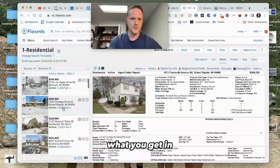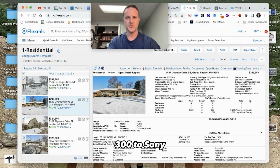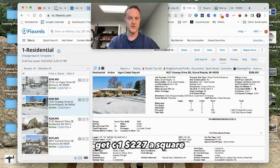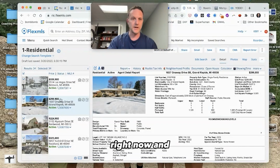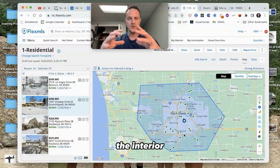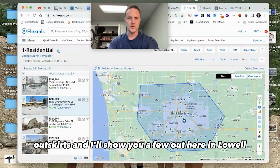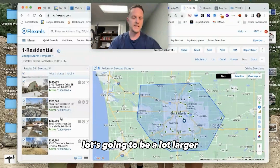Let's take a look at what you get in another. So that one was 300. This one was also listed 4 days ago at 300. So you're starting to get a sense. $227 a square, so again, that's pretty normal right now. And lot size, again, in the city, as you notice, if you're more towards the interior, the lot size will diminish as you get to the outskirts. I'll show you a few out here in Lowell where the acreage increases, so your lot is going to be a lot larger.